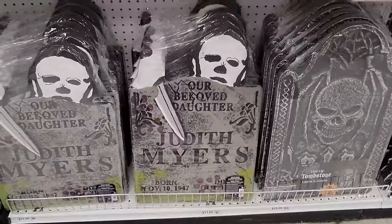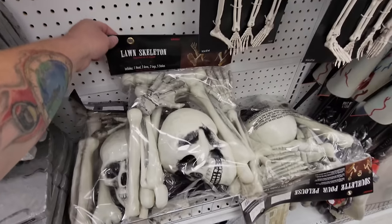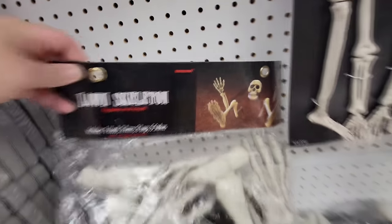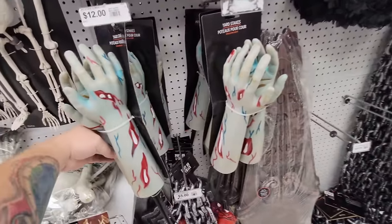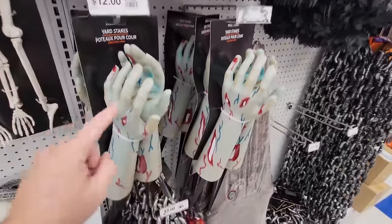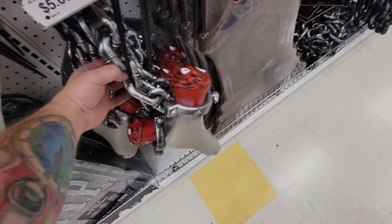We have the headstones here, including the Judith Myers, Michael Myers headstone. That is pretty dang cool. We got the bag of bones. Oh, it's a lawn skeleton. I see. Stick it in your lawn like he's coming out of the yard. And then we have yard stakes that are hands, which makes me think that if you were building your own dummy, that's a perfect set of hands for only 12 bucks. And who doesn't need a foot on a chain?